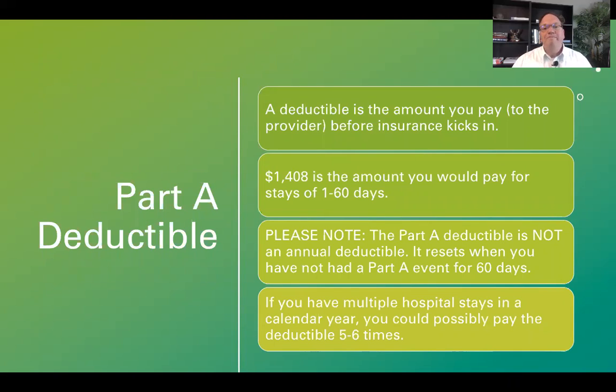Well, a deductible is the amount that you pay to the provider, in this case like the hospital, before insurance kicks in. So that $1,400 is going to be what you would pay for those first 60 days. Again, that's not per day, but that is per stay up to 60 days.